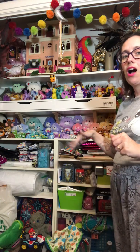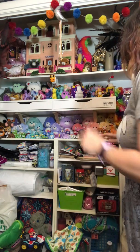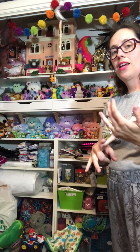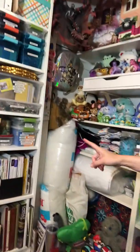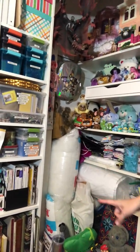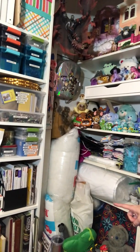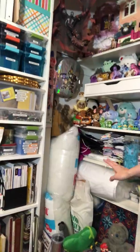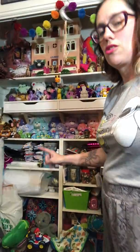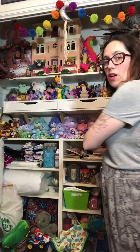So I know that I need more space. I need to downsize, and I need better storage solutions. I know I need to downsize because I'm bursting at the seams with stuff, right? If you look here in the corner, I have a huge roll of batting, or Thinsulate, and big rolls of batting and a bag of stuff. It's just a pile in the corner there. That is too much stuff.